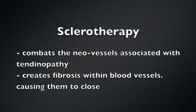Sclerotherapy treatments target neovessels, the abnormal blood vessels associated with tendinopathy. Sclerosing agents reduce neovessels by creating fibrosis within a blood vessel, causing it to close and be replaced by other types of tissue. One downfall is that sclerosing agents may also affect neighboring nerves.